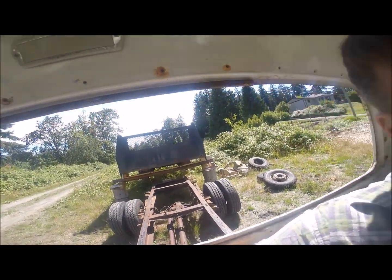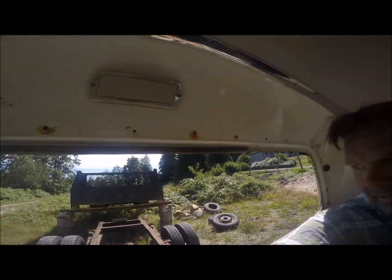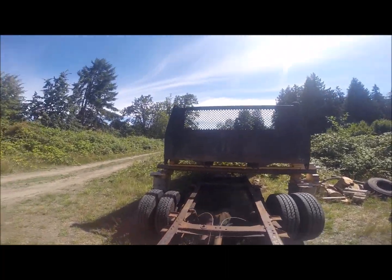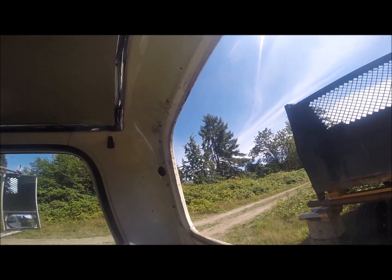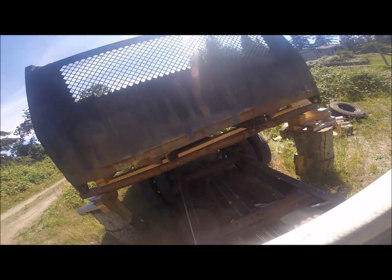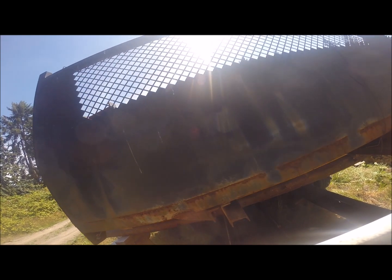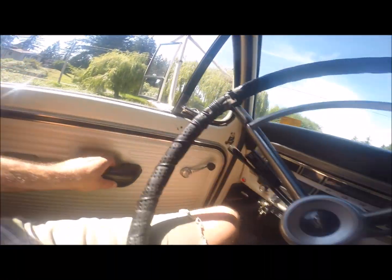Okay, we're gonna back in and just see what this thing looks like underneath this truck. Now, whether or not we can get in there, I think we can. Looking right good. Yeah, keep creeping. Keep creeping. Okay. Right there. Okay. Let's take a look at this.